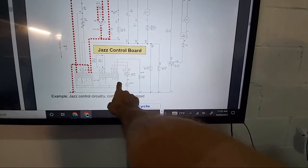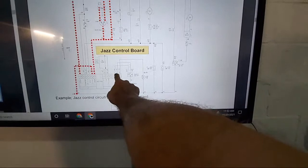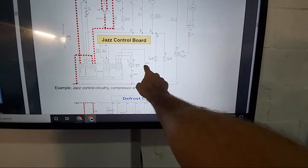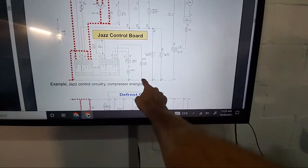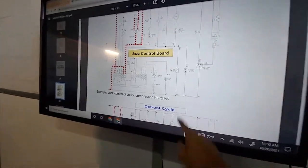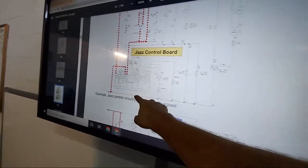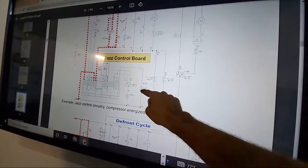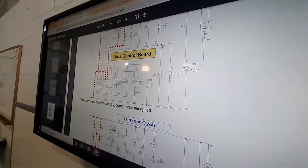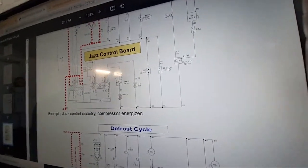I would check black, red. Pin number 7. Wait, is that 7? No, 8. 8 to 6. Yep, like this. 6. Gotcha. And oh no, right here. And then the other one. Yeah, 8. Gotcha. 8 to 6. I see that. Everybody get that? 8 to 6 for the evaporator fan.